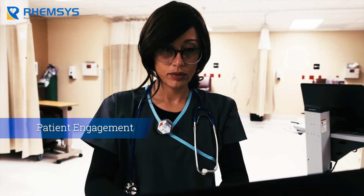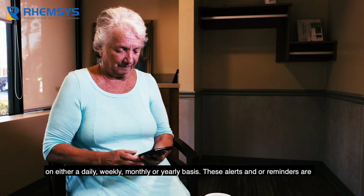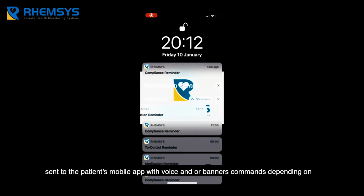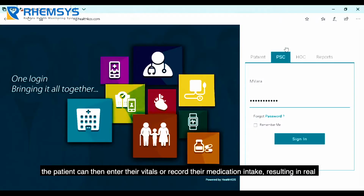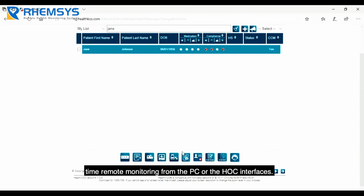Patient engagement. Going on the previous alert and reminder setups, we can track a patient's progress on either a daily, weekly, monthly, or yearly basis. These alerts and/or reminders are sent to the patient's mobile app with voice and/or banner commands, depending on phone settings, in either English or Spanish. Upon receiving these reminders, the patient can then enter their vitals or record their medication intake, resulting in real-time remote monitoring from the PSC or the HOC interfaces.